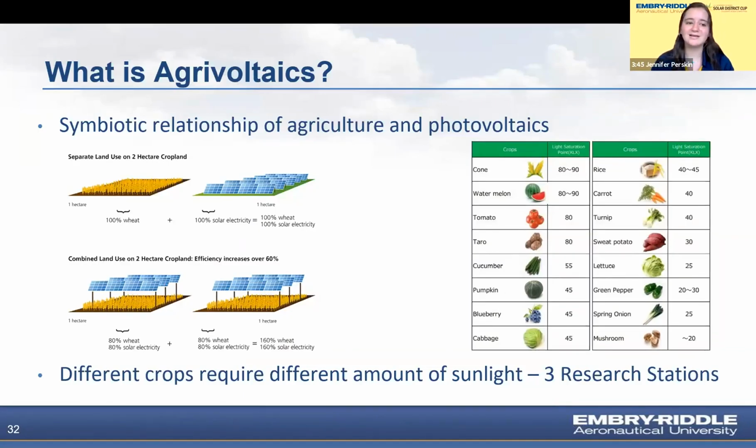So agrivoltaics is a symbiotic relationship between agriculture and photovoltaics. If you see in the first image in the top, you have 2 lands that are being used for separate uses, and you get moderate yields from them. However, if you combine the lands and use them for the same use, then you get better yields. That's the basis of our agrivoltaic research stations.